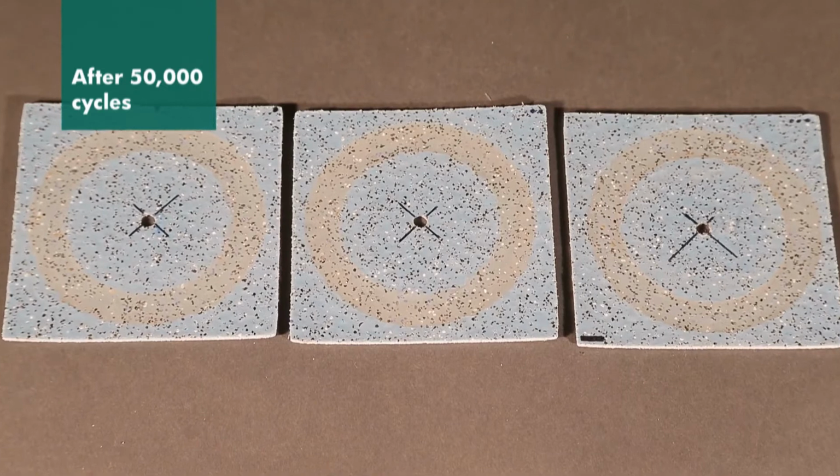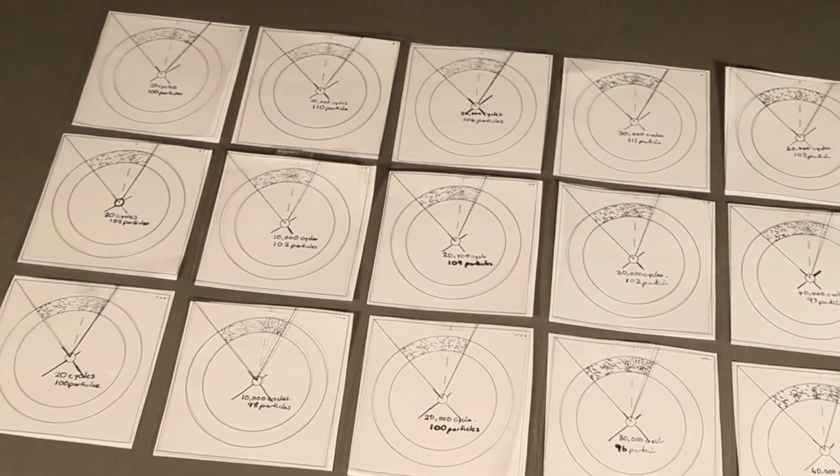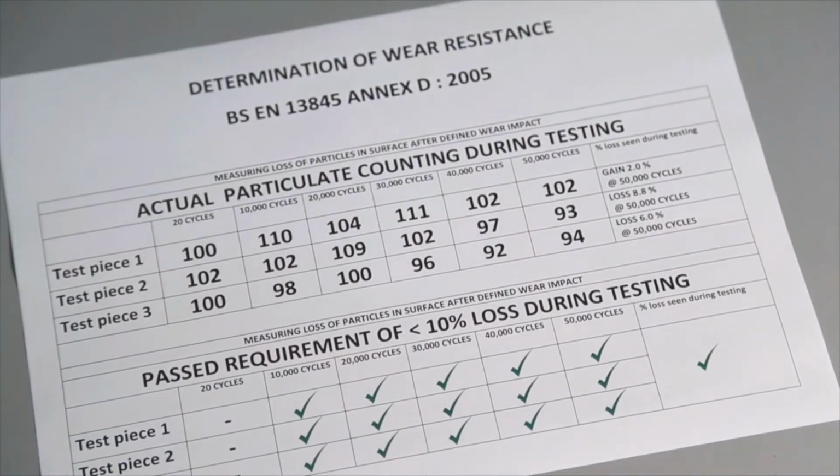A flooring with no particles through the wear layer, and which is just reliant on an emboss or coating, is not a sustainable safety floor and should be treated with caution.